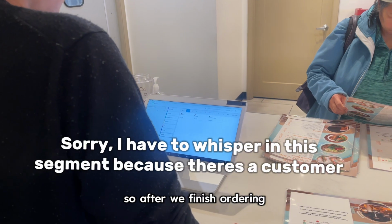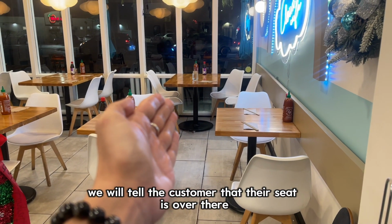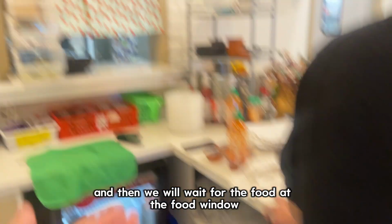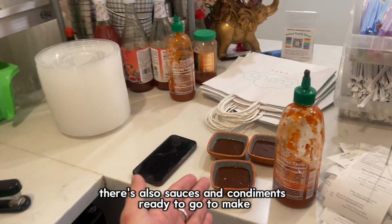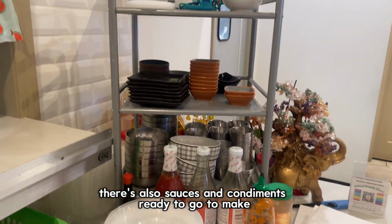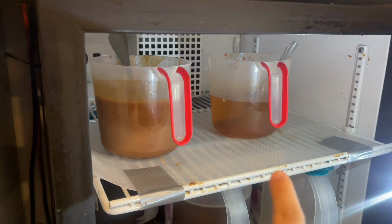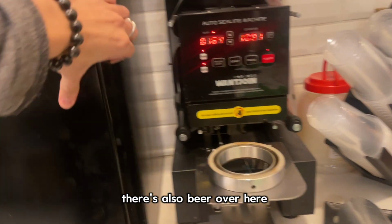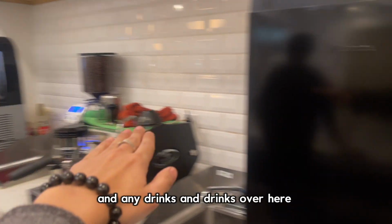So after we finish ordering, we will tell the customer that their seat is over there. And then they'll sit down, and then we will wait for the food at the food window. There's also sauces and condiments ready to go, and it's also down here as well. The fish sauces, there's also beer over here, and any drinks over here.